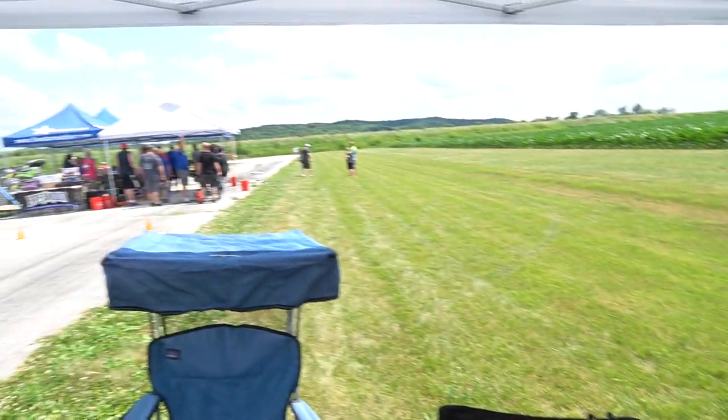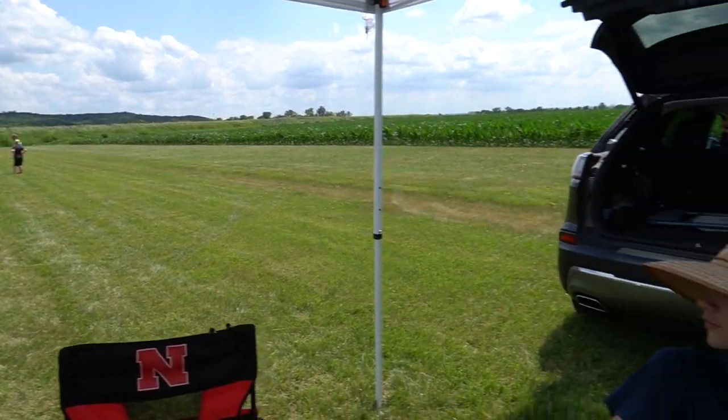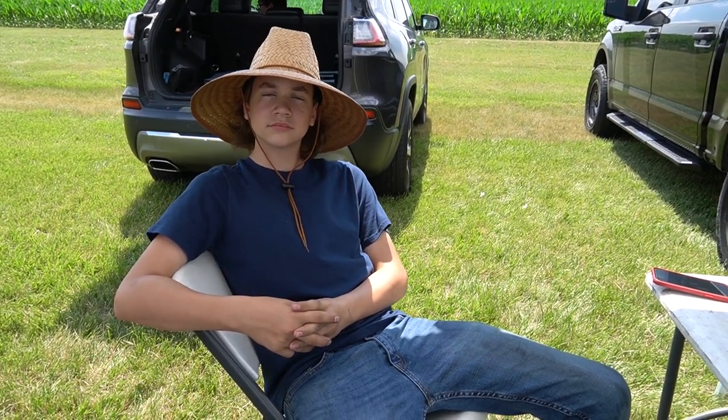So I'm doing the buy-in. I bought in again, and I'm one of the last races up. So we're gonna let Emerson take over here and see how we do. Hopefully I win one.